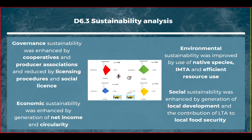Governance sustainability was enhanced by cooperatives and producer associations, which was discussed in the morning session and also mentioned by Sophia. We could also see that it was significantly reduced by poor licensing procedures and social license. Economic sustainability, in turn, was enhanced by generational net income and circularity perspectives.